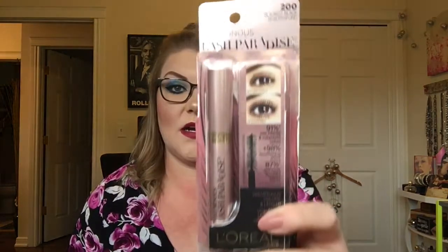And then finally, I was waiting until I ran out of my mascara, which I'm not completely out of yet, but I will be very soon. But I purchased the L'Oreal Voluminous Lash Paradise Mascara, and people are saying this is just like the Too Faced Better Than Sex. It's a lot like it, but it does not flake like that one does. I can't wear that one because I end up with black specks all over my cheeks. That's why I use the Stila one, because it's pretty much the same, but I don't get the flakes. Anyway, this is pretty much the same, but it's drugstore.